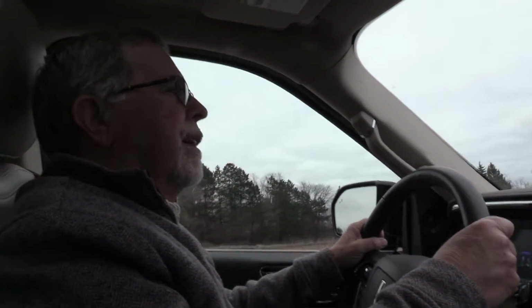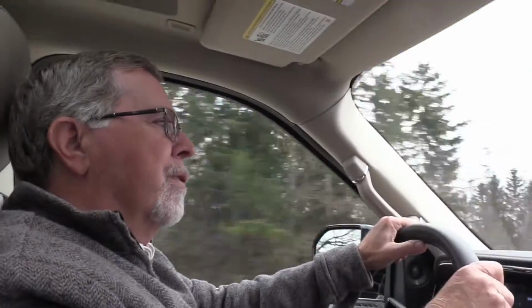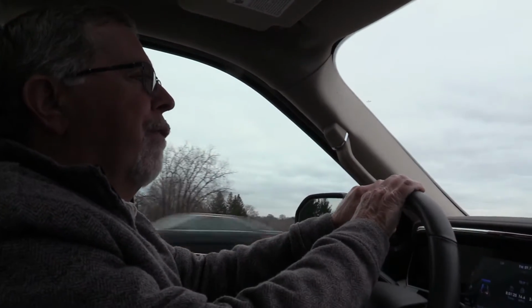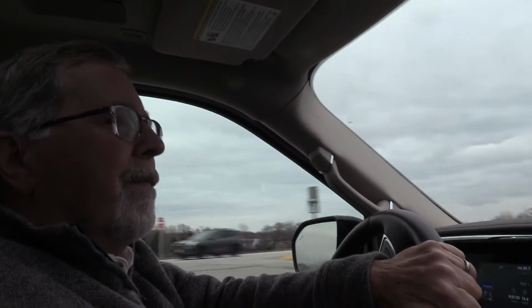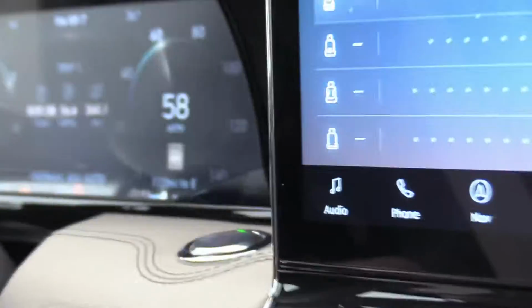All right, Paul, let's take this Navigator out on the freeway here. Plenty of power, and that's one of the things that I think this has going for it, maybe that not every large SUV has going for it. But this has 440 horsepower, a 3.5 liter twin turbo V6. So this thing really will rock and roll. Here we go. Speed in a hurry, for a big vehicle.